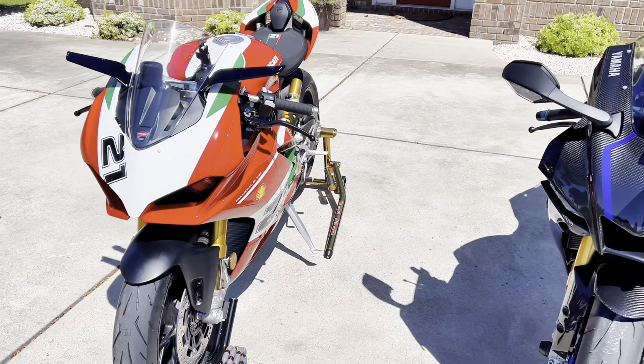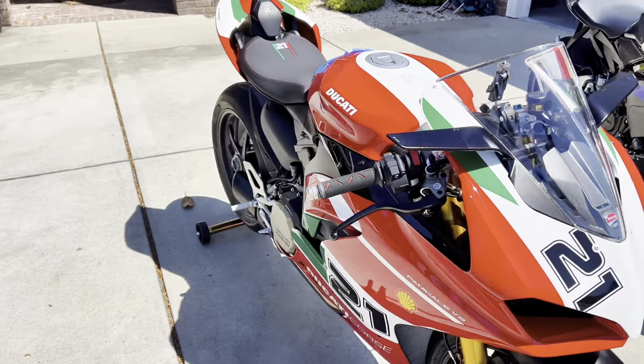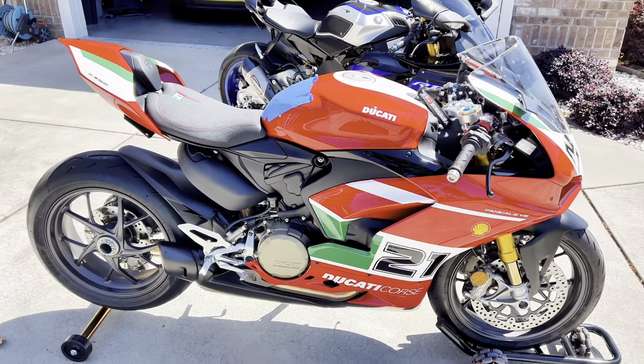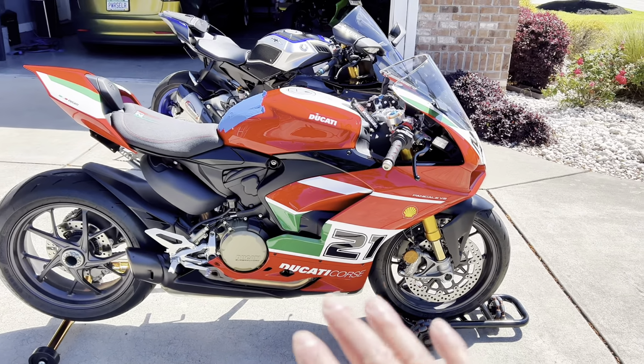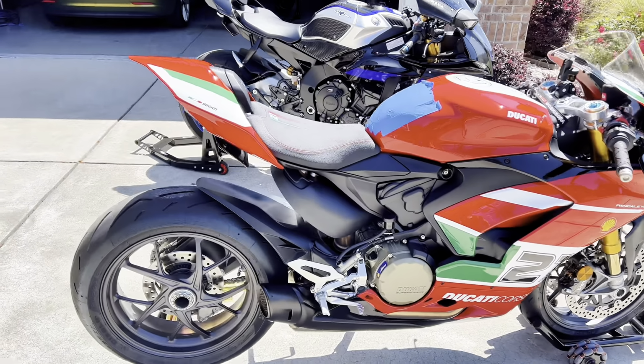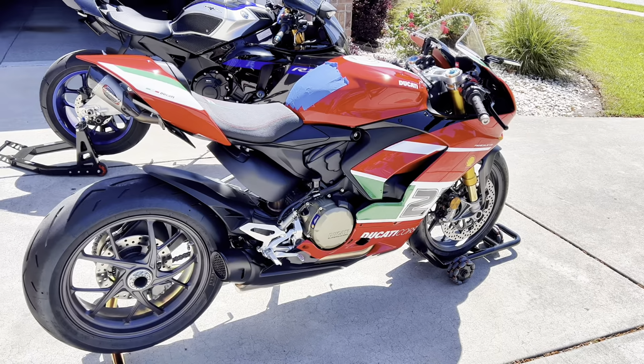I will share something with you too. You can also get a Panigale V4, just a regular one, not an S, not an R, for right about 25K too. So you need to be looking at that, my friend. This obviously is expensive because it's a Bayliss edition, but the Panigale V4, you guys know the story behind that bike. It's just a freaking amazing bike.